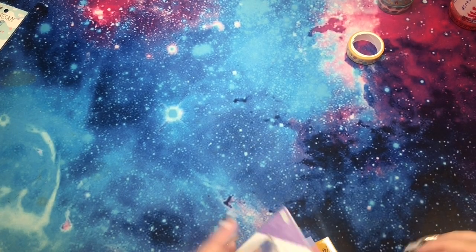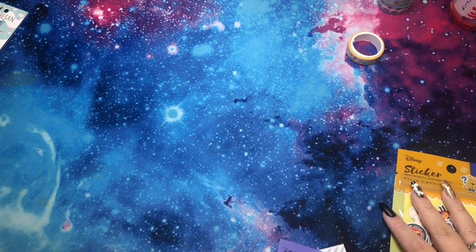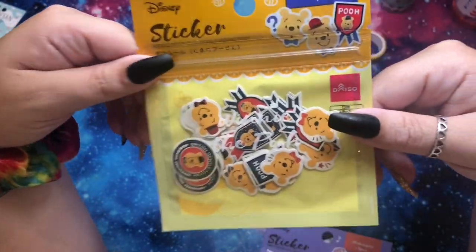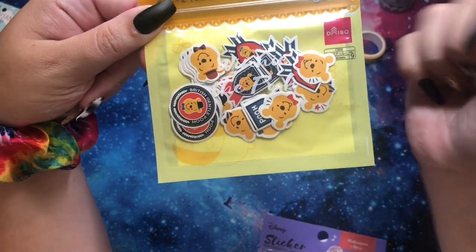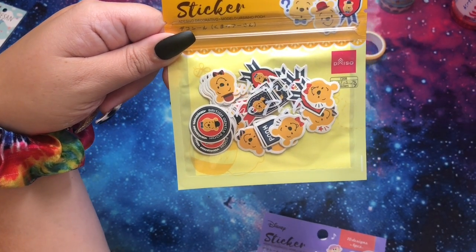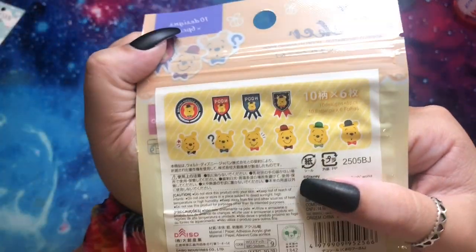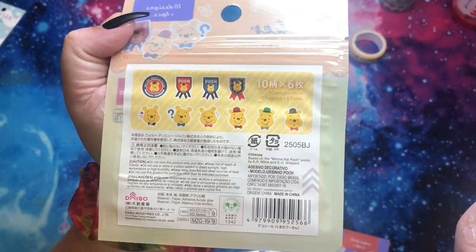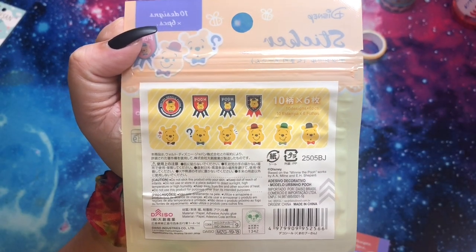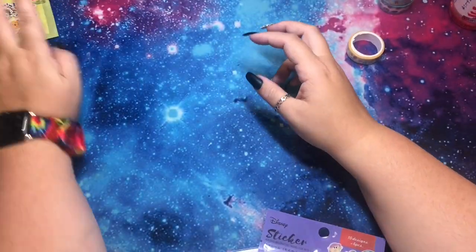And then I went crazy. No, I didn't go too crazy. I got some flaky stickers. Flake stickers are basically stickers that are not on a sheet. They're just little flakes. I used to get these all the time growing up, so I got some again. These are the Winnie the Pooh ones. There are 10 designs and 6 of each. They're super cute. It's a bunch of little Pooh Bear faces. British Gentle Pooh, I didn't read that before. And Pooh.